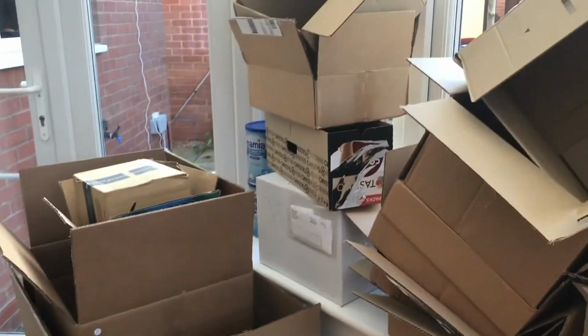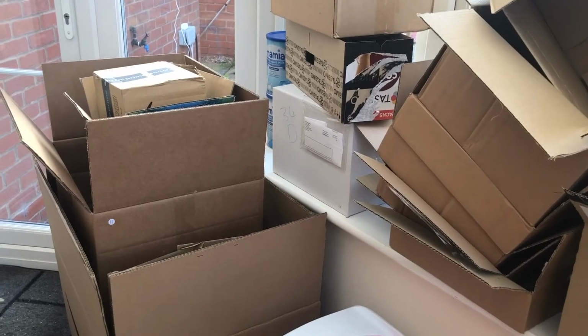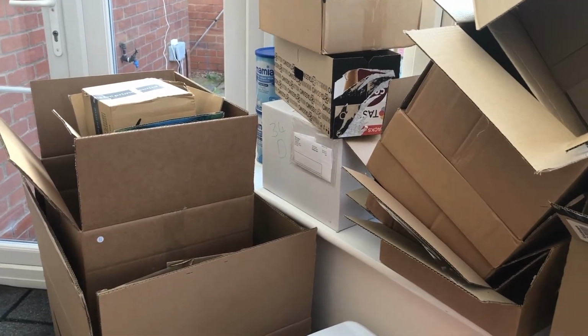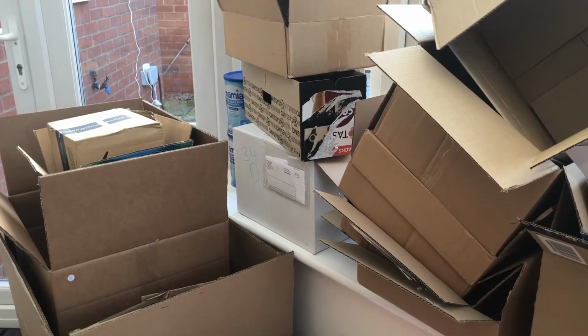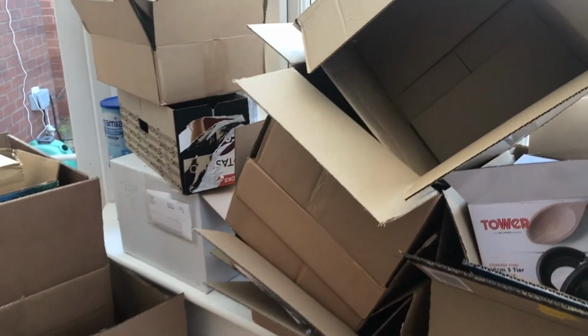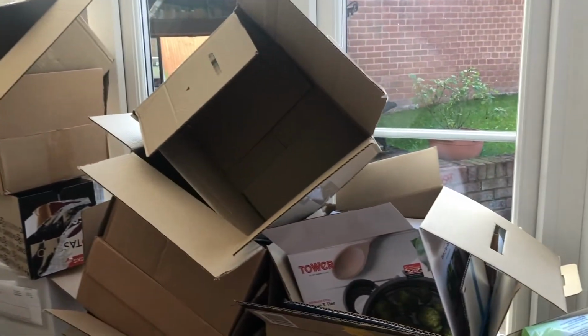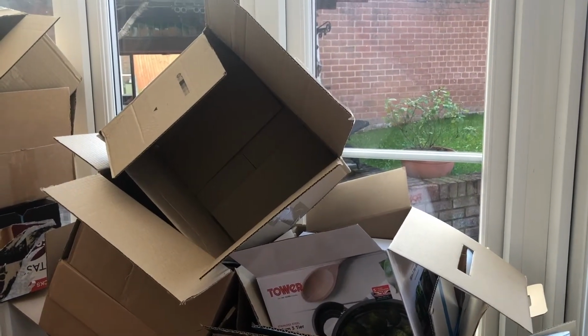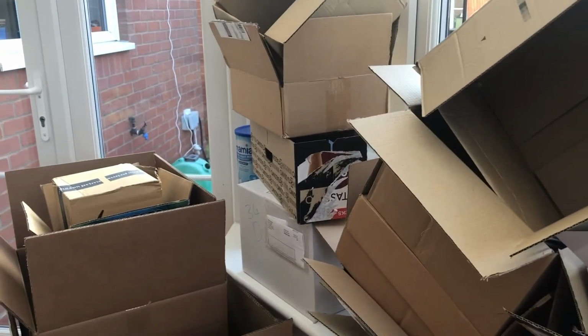And then here we have a tremendous amount of empty cardboard boxes. The reason these are stacked up in the house is because we have some things we want to sell online, and we need them for packaging, but we also will be throwing quite a lot of these away once we've worked out which ones we need. So quite a lot to get done in the kitchen in terms of tidying, but I definitely want to have all of this done by December so that we're nice and tidy in the run up to Christmas.